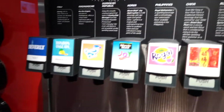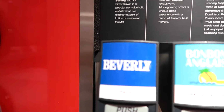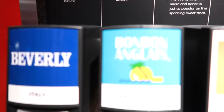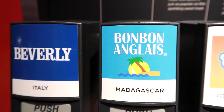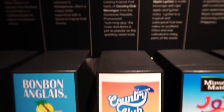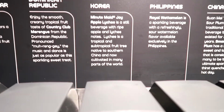All right, so we made it to our station. They have the Beverly, which is from Italy. They have a drink from Madagascar, Bon Bon Plus. They have the Country Club from the Dominican Republic. And up above, that is the description of the drink.